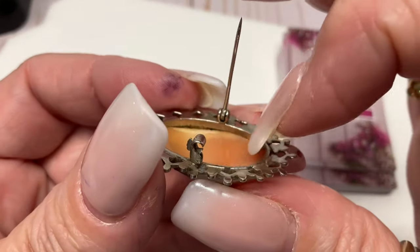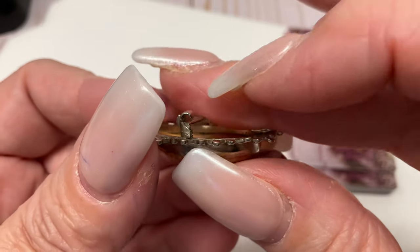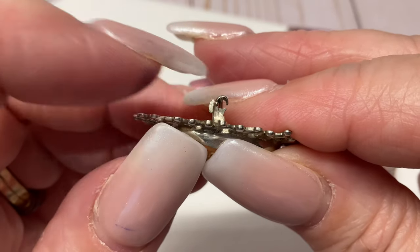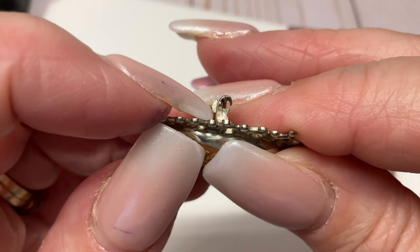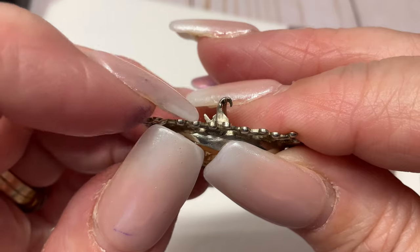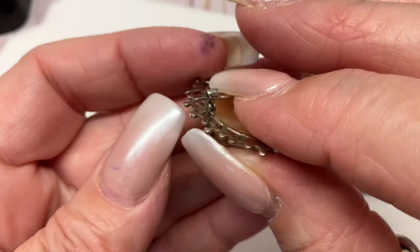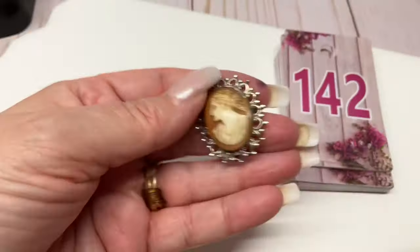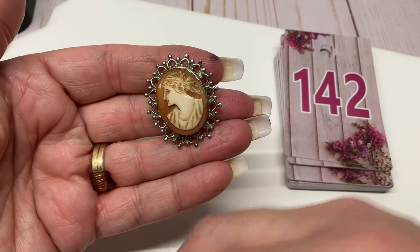Interesting. It does go in like a shell. And that is a very old clasp, I think. Or is it a broken clasp? I don't know the answer to that question. All right, here it is.